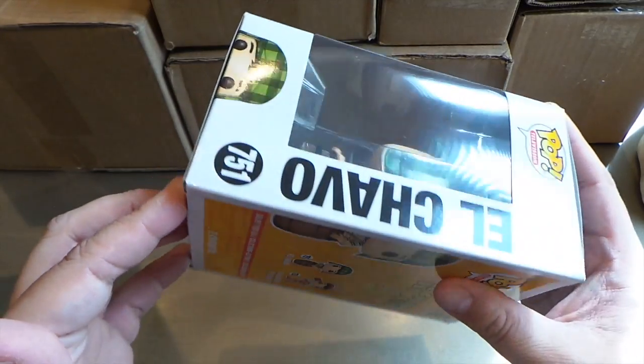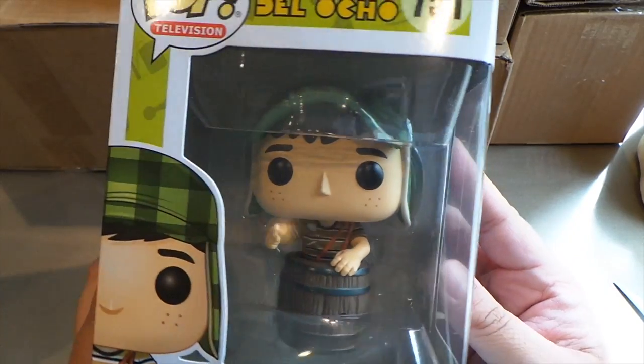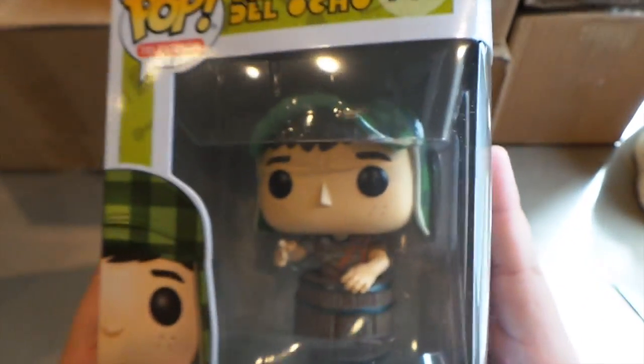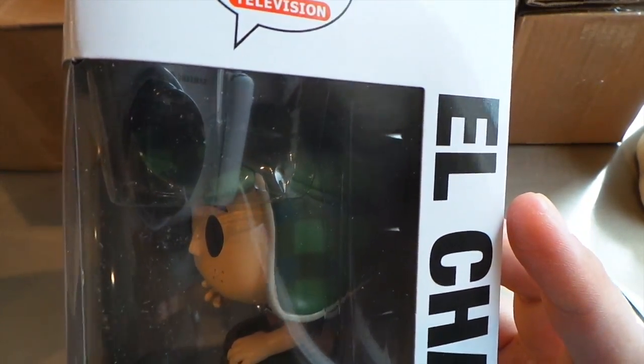This is just a little open. Just gotta close that. But yeah, it's in really great condition. This Pop came out really, really well. Love the pattern on his hat.